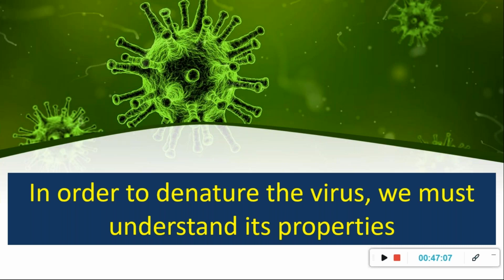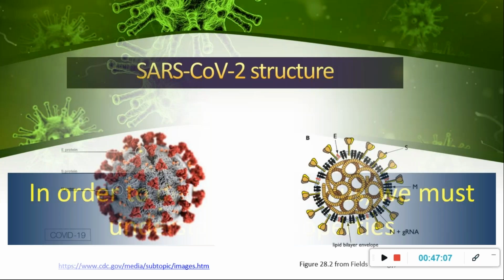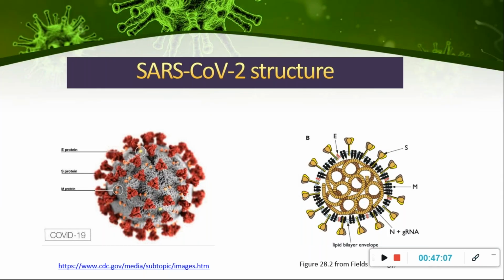Thank you, Professor Abramowicz. So just to continue the presentation, in order to denature the virus, we must firstly understand its properties. Next slide, please. We have here the SARS coronavirus 2 structure, the virus being the causative agent of COVID-19. You can see a schematic overview of the virus.